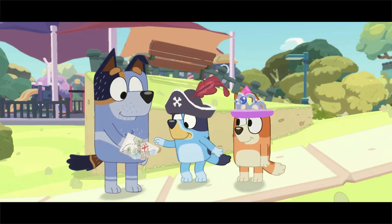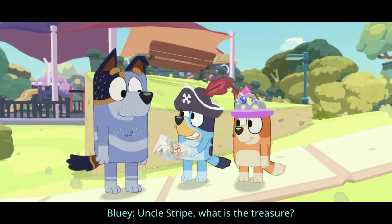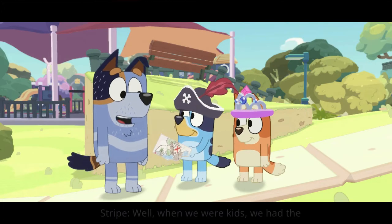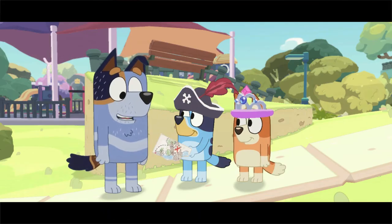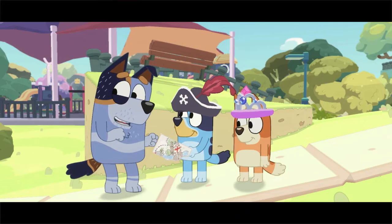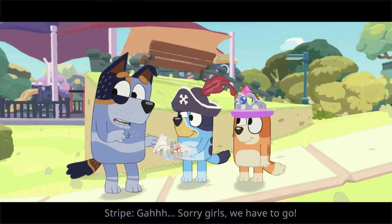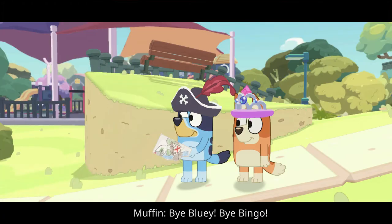Wow. Uncle Stripe, what is the treasure? Well, when we were kids, we had the greatest toy in the world. It was... Dad! In a minute, Muffy. What? I'm busting! Sorry, girls. We have to go. Don't lose that. Bye, Bluey. Bye, Bingo. Bye, Muffin.